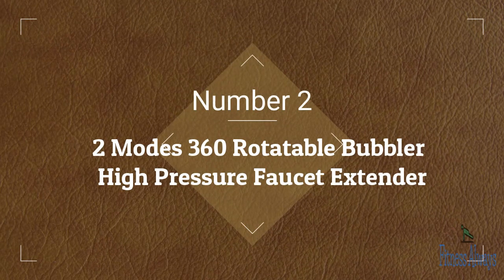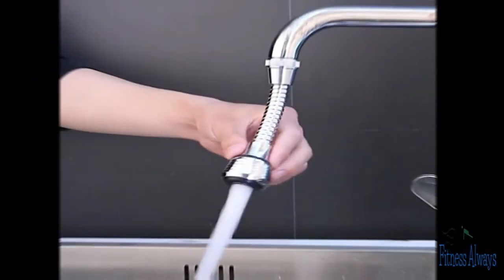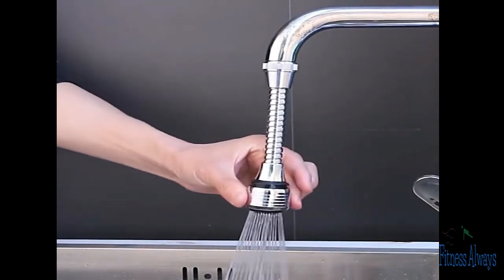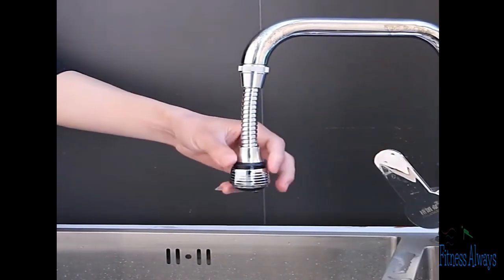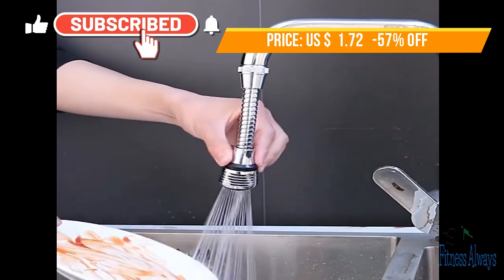Number 2. 2 Modes 360 Rotatable Bubbler High Pressure Faucet Extender. The flexible hose of the faucet sprayer can be rotated or adjusted in any direction or angle you want, so that it is easy to clean the oversized items in the sink, large dishes or pots.